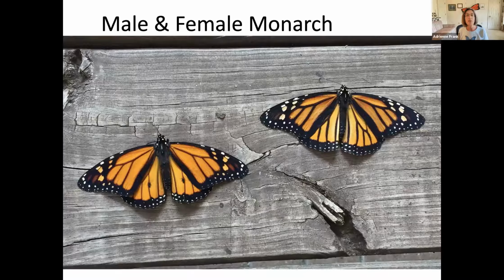What's the difference between the male and the female? Well, some you can't see any difference at all. Some have a very subtle difference, like this male monarch with the two scent glands on the hind wing versus the female that has no scent glands, no dots on its hind wing.